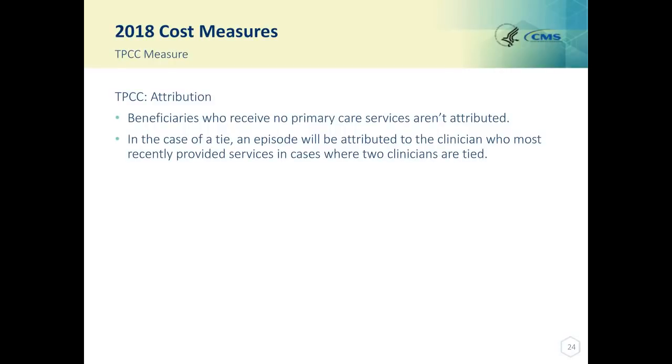And if the beneficiary did not receive any primary care service from a PCP, NP, PA, CNS, or non-primary care physician, then the beneficiary is not attributed. And if two TINs tie for the largest share of a beneficiary's primary care services, then that beneficiary is attributed to the TIN that provided primary care services most recently.